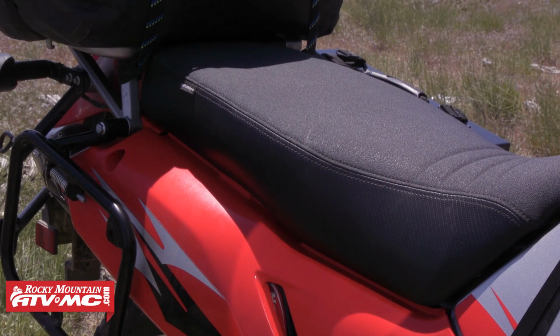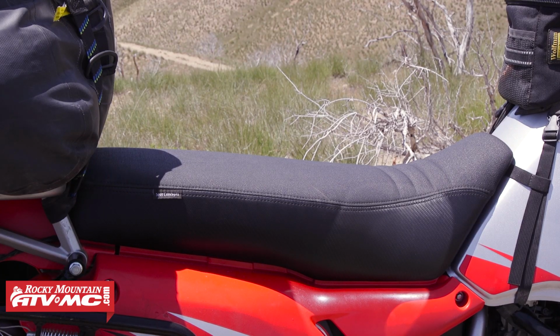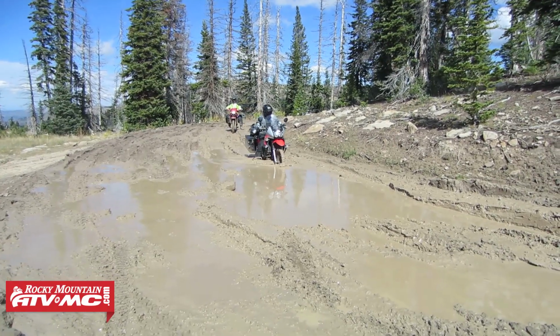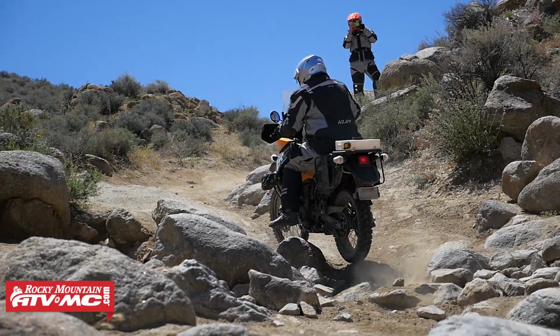Finally on my list is the Seat Concepts Complete Seat. These things are really nice for long adventure rides. They're wider in the back, so your butt doesn't get sore on long rides, and it's narrow in the front, so it's easy to get your feet down in technical sections. They're really comfortable seats. I've really liked it on this bike.